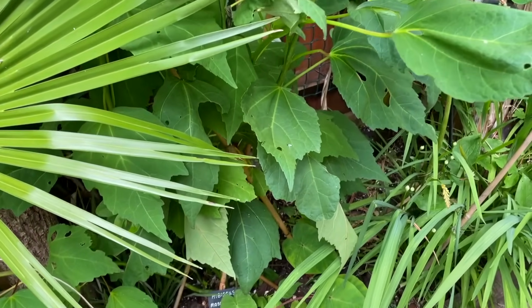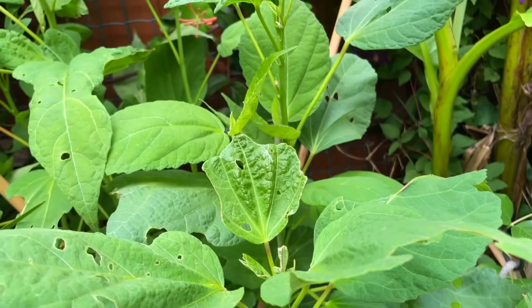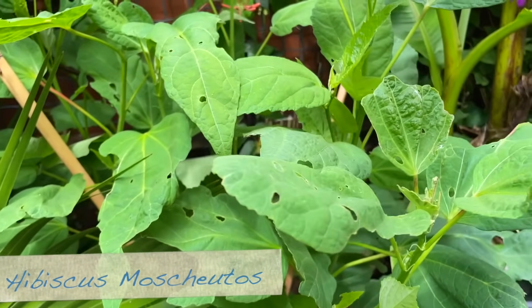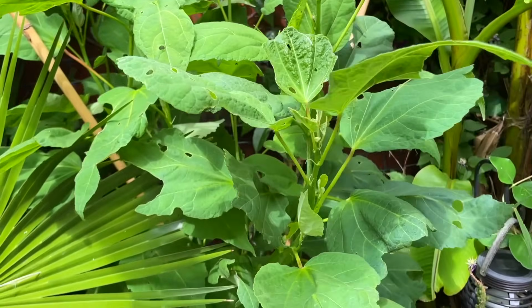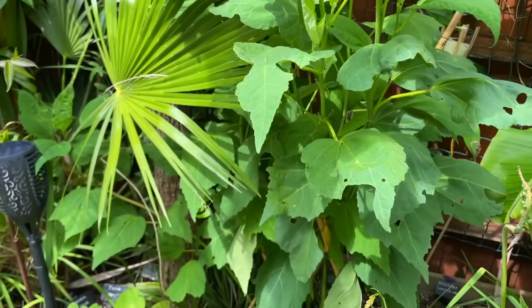My hibiscus doesn't usually flower until the end of the summer. These are really beautiful flowers, but again they don't last very long. But this is a variety that does come back every year. So if you are looking for a hardy hibiscus, I would recommend this one. And you'll be able to see this on my videos from last year if you'd like to see what the flowers look like, although I will do an updated video later on in the summer.